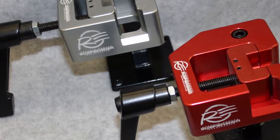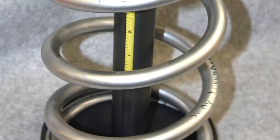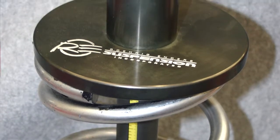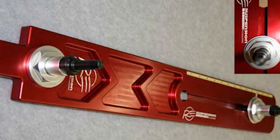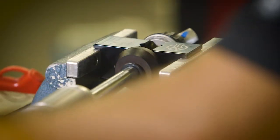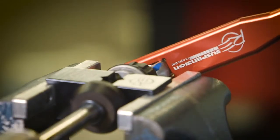So we saw the need for different parts while we're at the racetrack. We developed a spring compressor and many wrenches to service the shocks, to remove end eyes, just stuff that we saw guys using incorrect tools for a certain job, so we made job-specific tools just to make life easier and not ruin parts using the wrong tool.